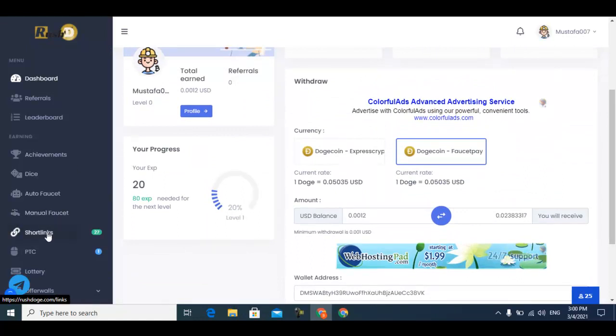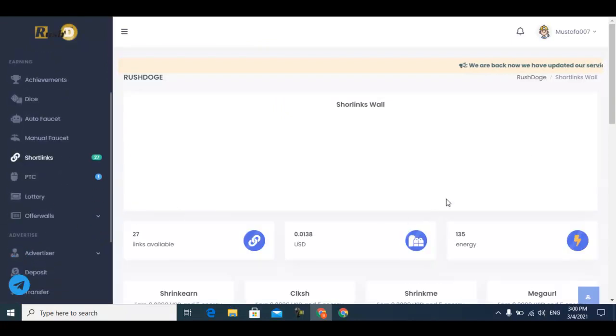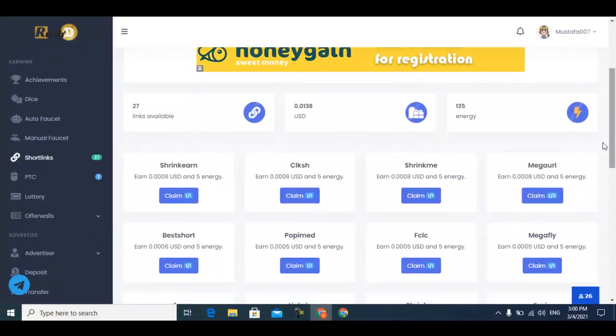The next way you can earn from here is the short links. If you visit all the short links, you can earn this much USD and this much energy. You know how to use energy: the auto faucet is the first way to use energy, and the next one is a lottery ticket. PTC ads are available, just one right now.